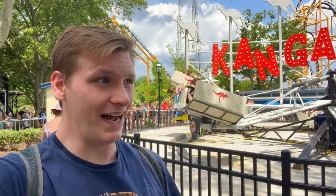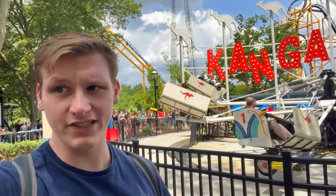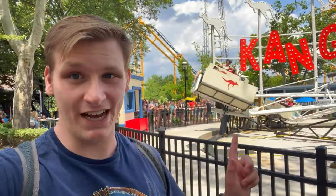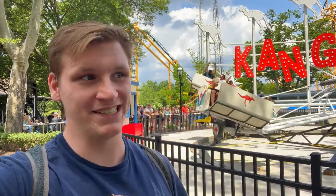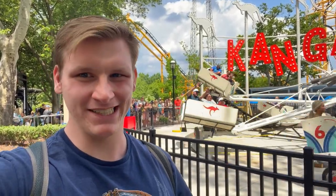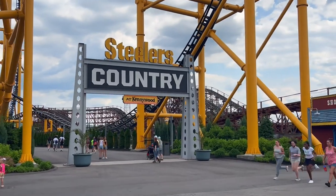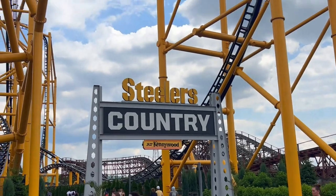Now the line for this ride seems a little crazy right now, so I'm gonna go do some other things and come back to it, but this is definitely something I'm gonna do before the end of the day. Besides the roller coasters and the Old Mill, this ride was at the top of my list, so we'll be back in a bit.